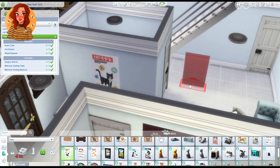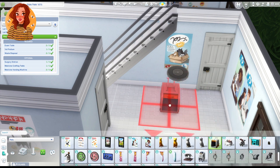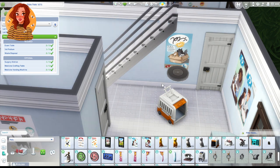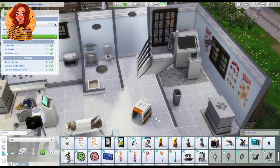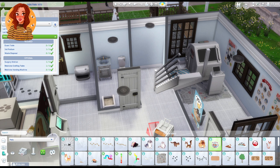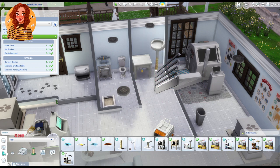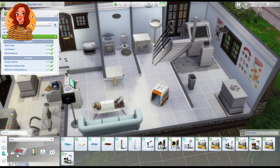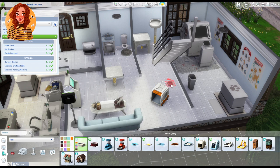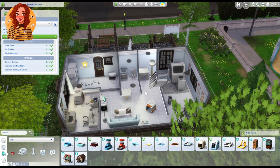I feel like inner vets is always going to be lots of different posters and stuff up on the wall. I was really hoping we'd be able to fit the full little cat scratching post thing, but unfortunately not. Here we go, add a couple of little bowls in. Sweet. Okay, so this is the vets coming together now.